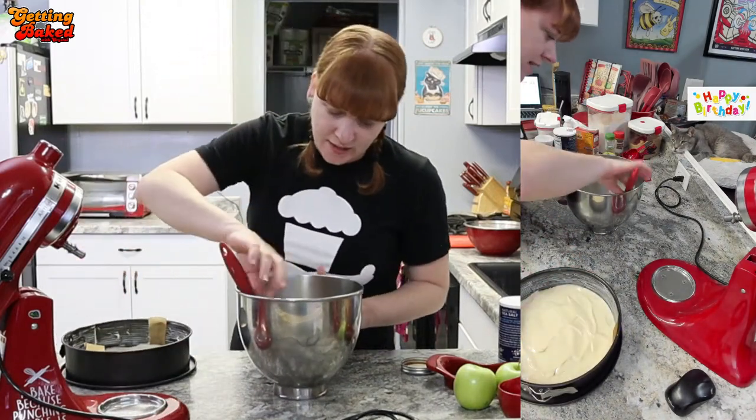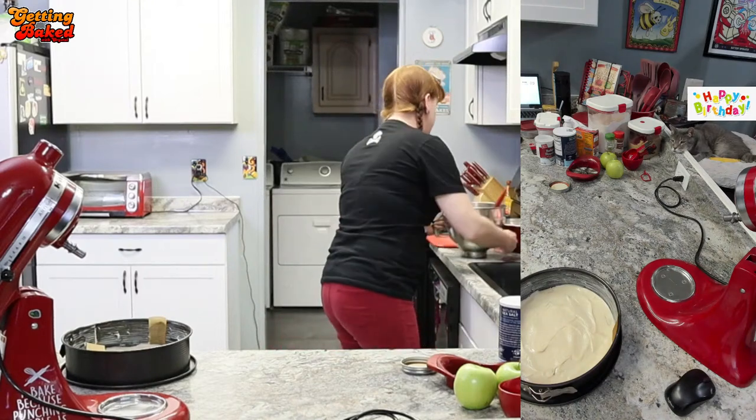Okay, so there's our bottom layer. I'm going to set this aside, and we're going to chop up some apples.